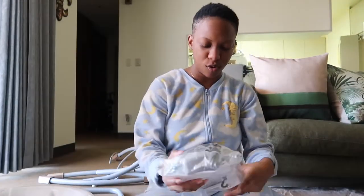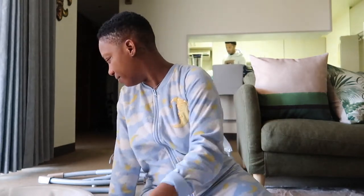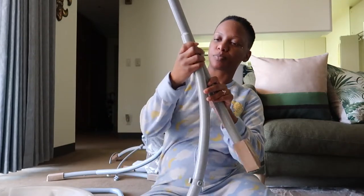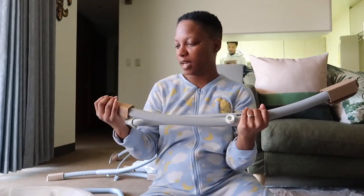So y'all, I just want to stop the video right here, and I do want to let y'all know that, on the low, I think they might have sent us something that was already used. Well, not already used per se, but already open. There's some dirt spots on the bottom of the latch down here, maybe some dirt has got in the boxes. Maybe, I don't know, but everything is not well packaged at all. So I don't know.